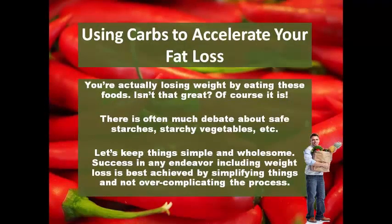There is often much debate about safe starches, starchy vegetables, etc. Let's keep things simple and wholesome. Success in any endeavor, including weight loss, is best achieved by simplifying things and not overcomplicating the process.